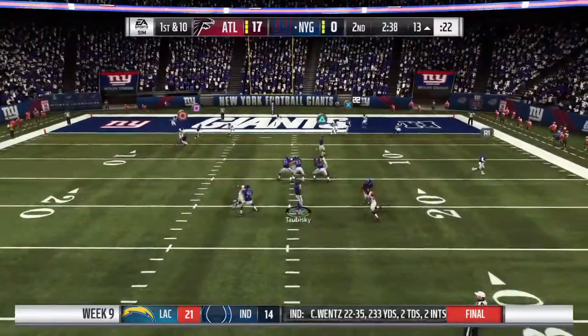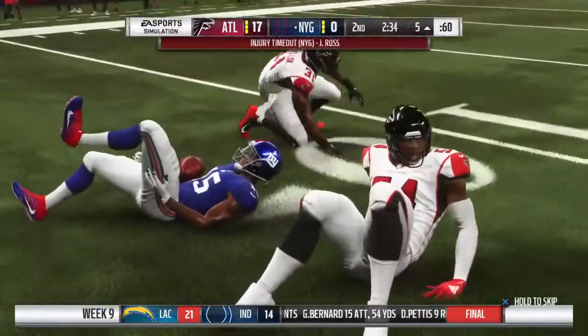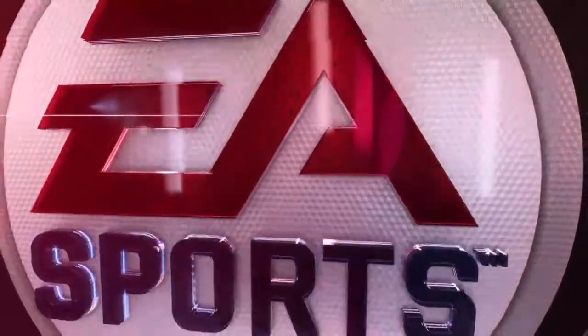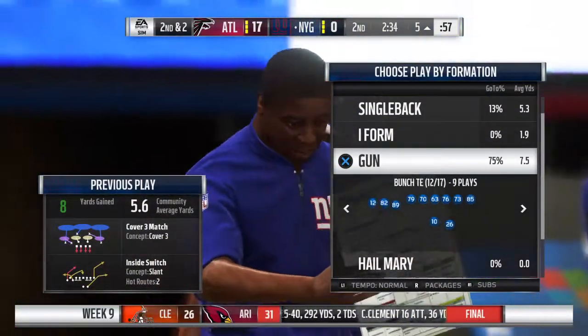On 1st and 10, it's Trubisky. This will be caught just inside the 10. And he'll be brought down this time at the 5-yard line. Now, after the completion, we're going to get a timeout, an injured player. We'll get an update when we return to MetLife Stadium.